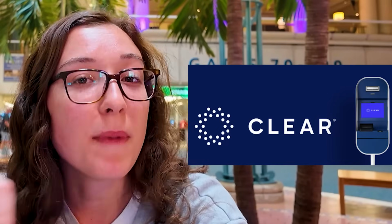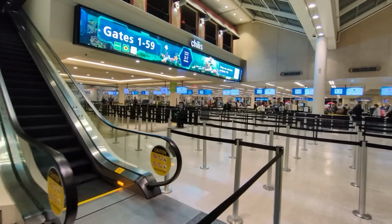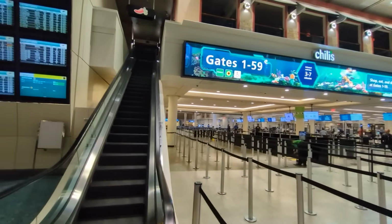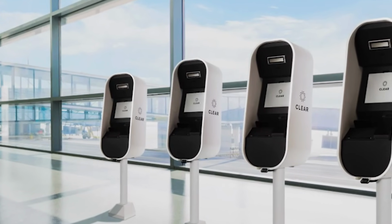TSA PreCheck lets you breeze through security without removing your shoes or belt or electronics, while Clear uses biometric scanning to get you to the front of the line faster. Clear does not modify the actual security experience, but instead makes the verification process more straightforward. While you do have to pay for these services, the time and stress you can save might be well worth it for you, especially at an airport as busy as MCO. There are stations to enroll in Clear at the airport, but TSA PreCheck has to be done well in advance. TSA PreCheck is around $75, but it lasts for 5 years.